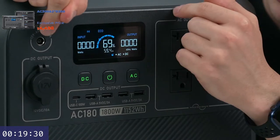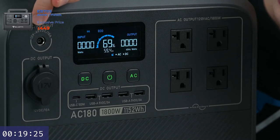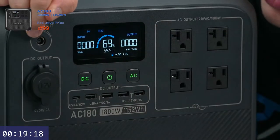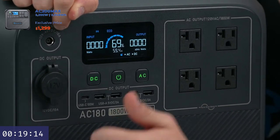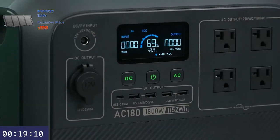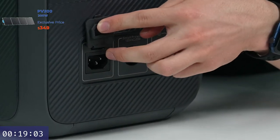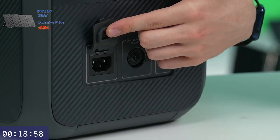This is the input, the PV slash MPPT input. This is for solar panels, okay, and for car charging. It says 12 to 28 volts and 10 amps. So you can charge from your vehicle or you can charge from solar panels with this input, one at a time, of course. The AC input is here, and it's a 120 volt and 9 amp input, and you don't need an adapter for it. All you need is this computer plug, basically.